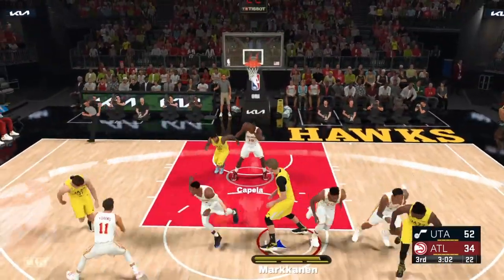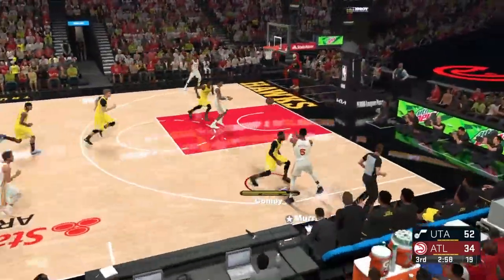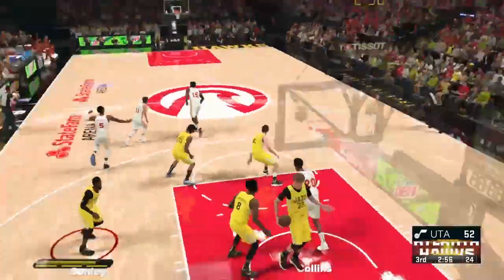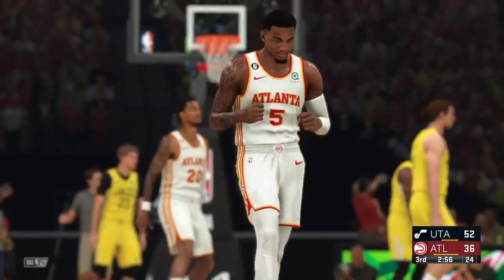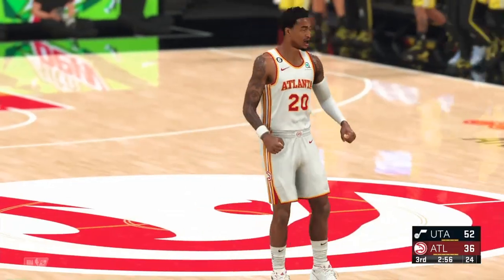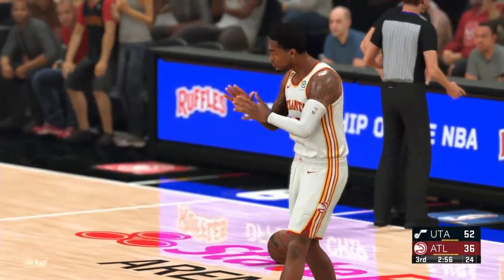Markkanen, the pass to Clarkson. On the push, here comes Atlanta. And then it's Collins with the dunk. Oh, a high flyer. Collins playing above the rim and then coming down with force. And Utah calls time here.